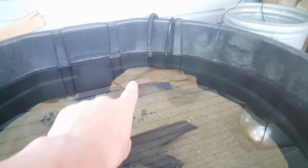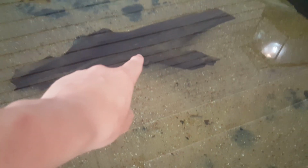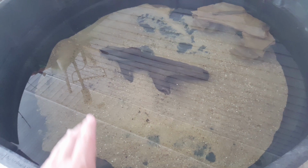So the gar is actually just chilling right back there on the rock, and the Oscar is right here, up underneath a piece of driftwood. The peacock's back there. I just saw him zoom out when I walked over here. That's him right there. You can kind of see him. But anyways, he's doing fine. The gar's not trying to mess with him either. It's the peacock or the catfish, and everyone's doing great.